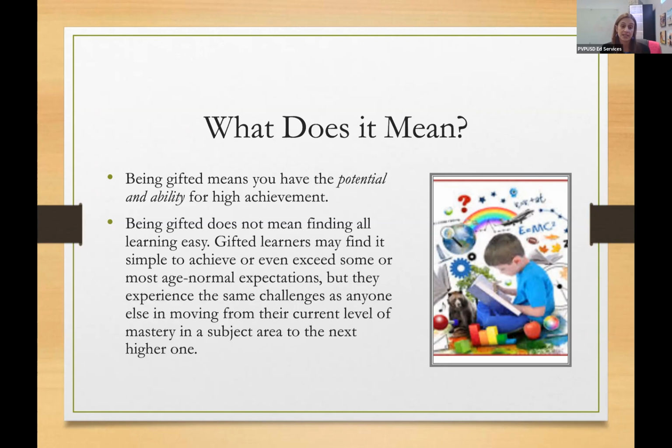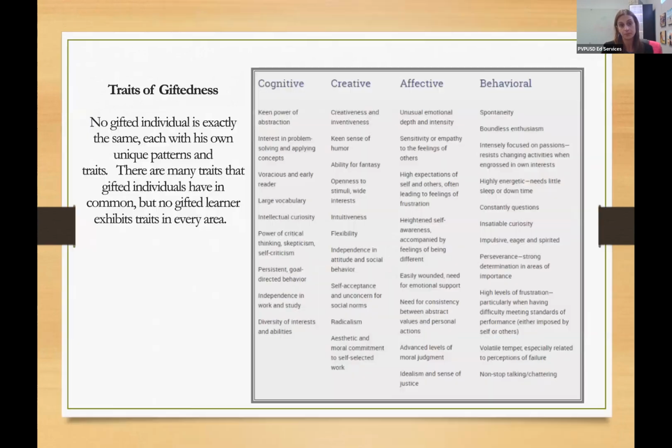One of the things about our GATE test is it's not identifying where the giftedness lies, and so we will see that there are multiple ways to be gifted. There are traits of giftedness, and no gifted individual is exactly the same, each with their own patterns and traits. There are many traits that gifted individuals have in common, but no gifted learner has the same traits in every area. As you can see here, there are different cognitive, creative, affective, and behavioral traits.